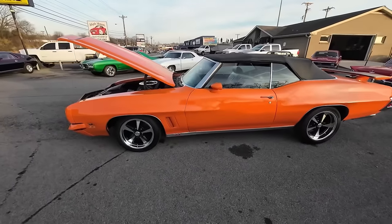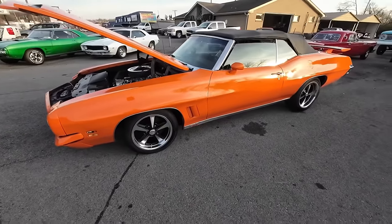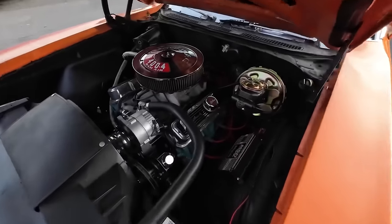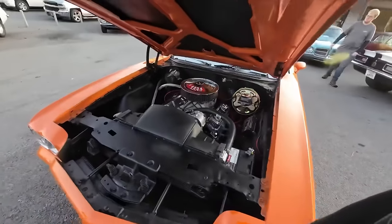Letting her warm up. 1972 Pontiac LeMans. Yes, I said Pontiac LeMans. Does have the 400 under the hood. She's running good. Power steers, power brakes. Car feels hot.